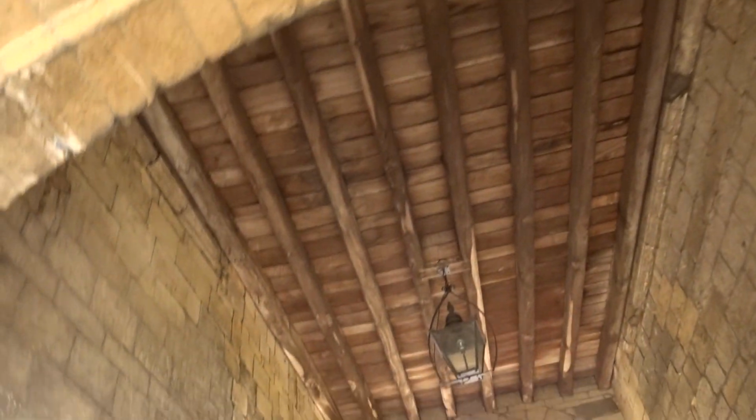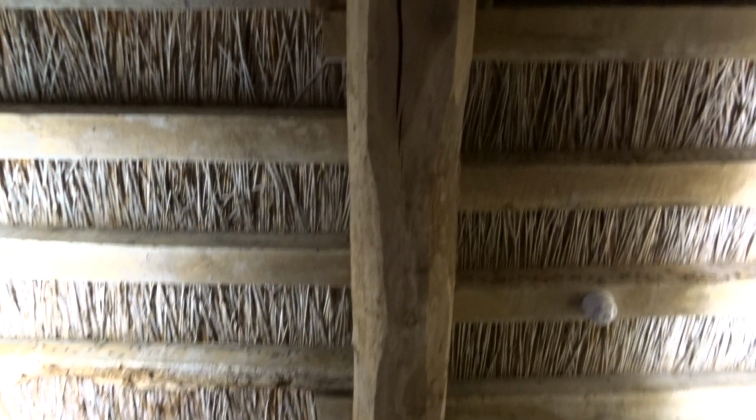I'm just trying to remember, I might be wrong, but these drum towers may have been added by Henry VIII. Inside the guard room of one of the towers. I think it was Edward I, not Henry VIII, who put them here. This is the garderobe, the toilet on the tower. It's in the guard room.